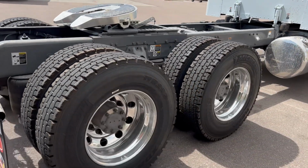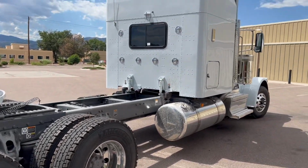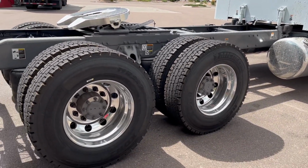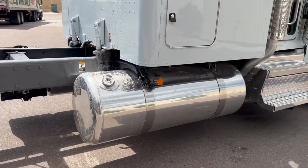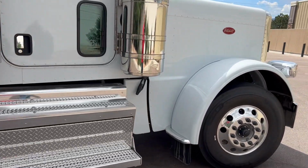Talking about 24 low pros, just had a truck go out the other day, Peterbilt's truck, and had to have the tire vendor come over and talk to us on the Bridgestone side, and he said that they are trying to get away from 24 low pros altogether. So the tire shortage stuff is not going to get any better.